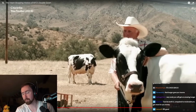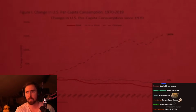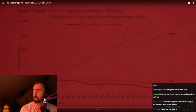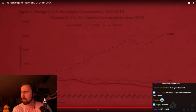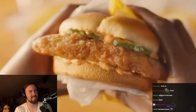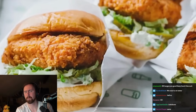have been increasingly turning to chicken. Chicken consumption in the U.S. has actually risen 16.6% per capita since 2010. That's nuts. Meanwhile, in the same amount of time, beef consumption has declined by almost 3%. Fast food businesses, always eager to give their customers what they want, have taken notice and are all trying to wet their respective beaks in the chicken market.